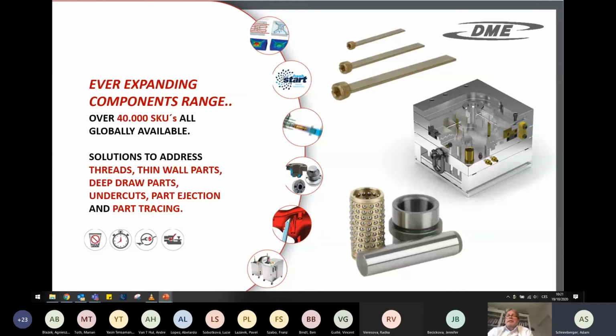For example, for threads, thin wall parts, deep draw parts, undercuts, part ejection, and part tracing. We have solutions for all of that, and we invite you to liaise with our region sales manager or customer service for any kind of question you might have. We'll be very happy to help and support you on that.